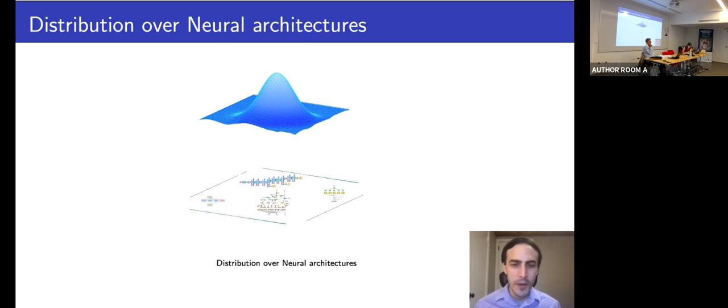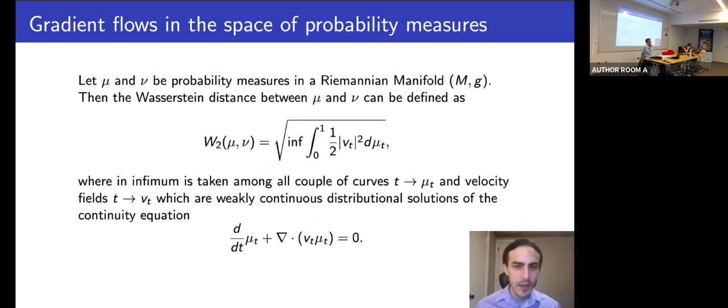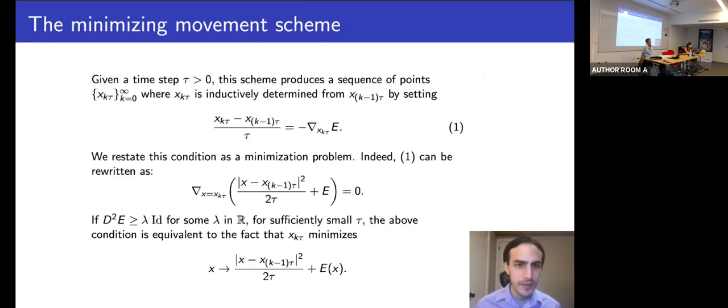Fortunately, there is a very popular notion of distance among probability measures, which is the Wasserstein distance. The Wasserstein distance between 2 probability measures can be defined as the curve of minimal kinetic energy. It can be defined as the minimal kinetic energy solution of the continuity equation that at time 0 is in the source measure mu, and at time 1 is in the target measure nu. Okay. So this is the Benamou-Brenier formulation of the Wasserstein distance.